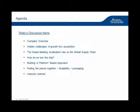The other thing is, how did we fix the situation? So really, how do we turn the ship, get into building a platform-based approach, putting the pieces together from a scalability, long-term leveraging perspective, and then basically follow up with lessons learned and some key advice that I can share with you folks. So first slide, we talk about just briefly corporate information.